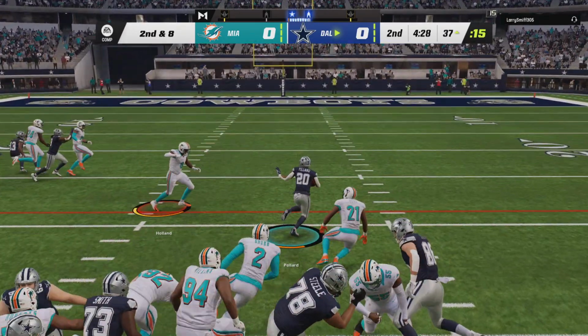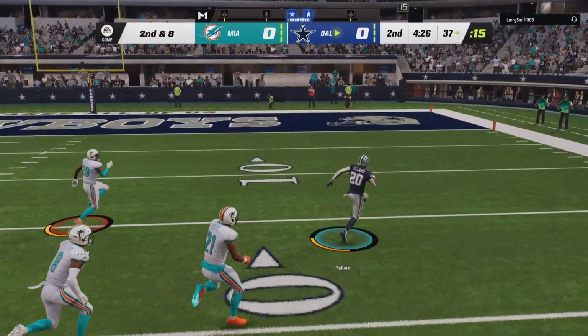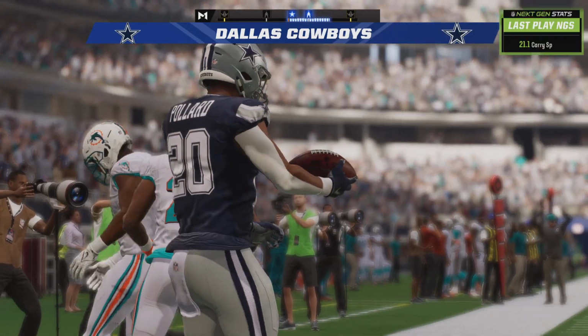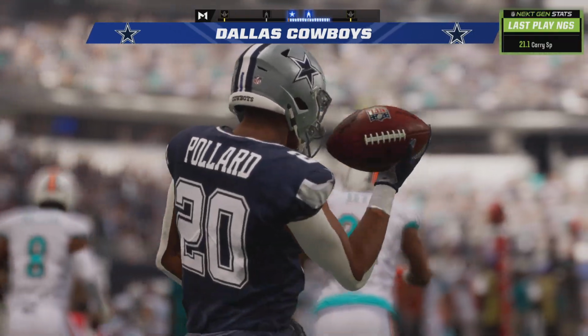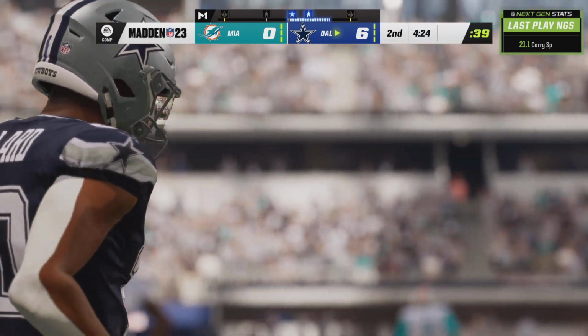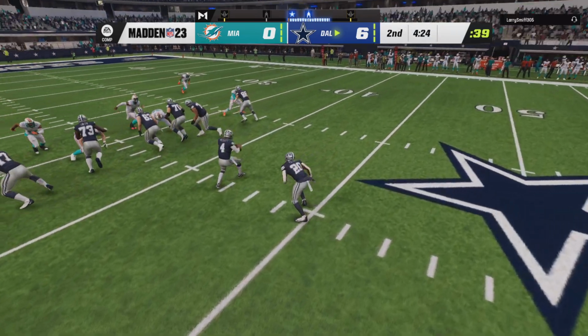Now a give here to Pollard. They find some open field here. And he'll take it into the end zone for a Cowboy touchdown. Well, what a first half he's had running the football. Another terrific run there, and this one finds the end zone.